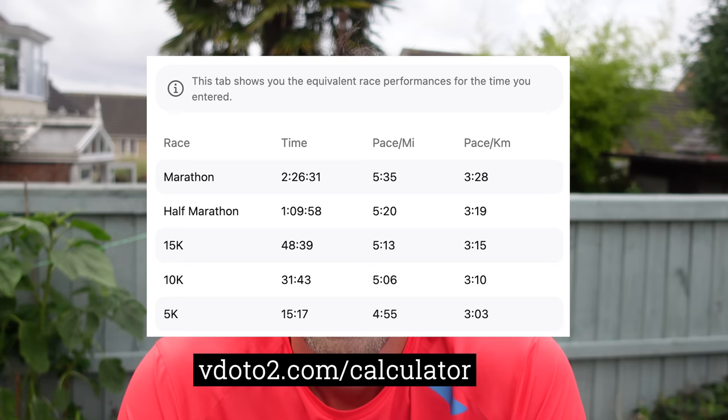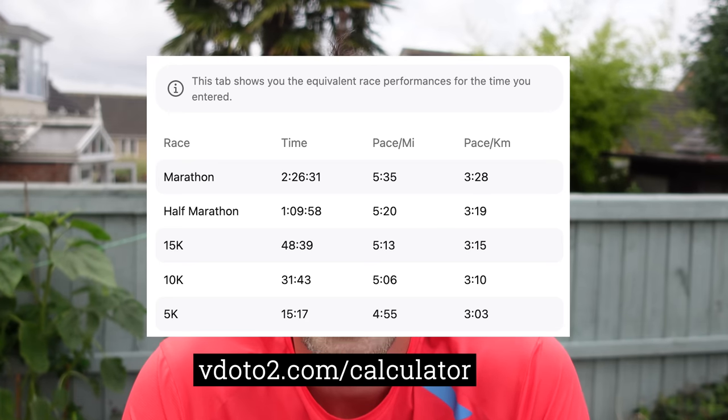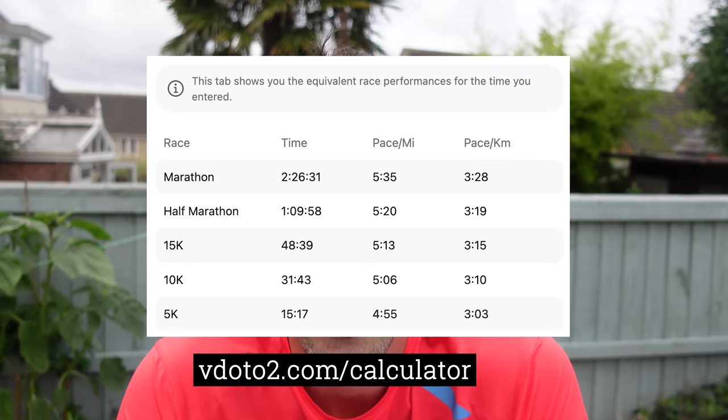But I still need to train the gut to be able to take on enough carbs per hour so that I can convert the training into a fast time. According to Daniels, my 15:17 converts to roughly a 2:26 marathon if I've done the right training, which I haven't yet. But I want to go quicker than that.